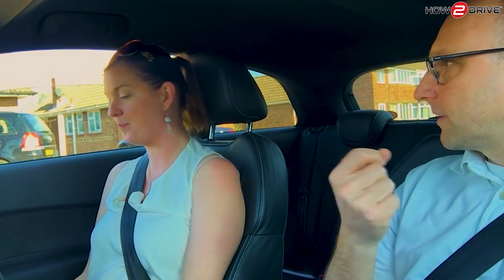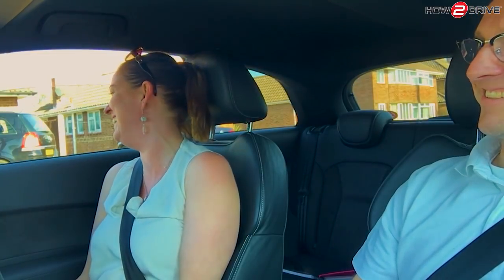Now you're in the driver's seat, just have a little feel. Before you turn that key, there are two checks you've got to make. Can you remember what they are? I need to make sure this is in neutral and that my handbrake's on. That's it. Best practice is handbrake, then neutral. Harry before Gary.